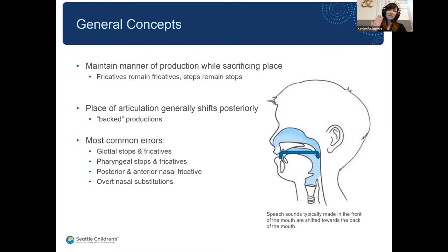And so sounds that are produced in the front of the mouth, like P and B, might get pushed all the way to the back of the throat to be a K and a G, for example, or might even be pushed all the way into the glottis and become a glottal stop. The most common velopharyngeal mislearning related errors are glottal stops and glottal fricatives, pharyngeal stops, pharyngeal fricatives, pharyngeal affricates, which I don't have there, posterior and anterior nasal fricatives, and overt nasal substitutions.